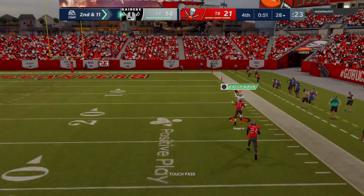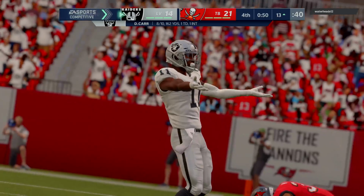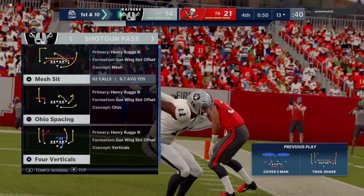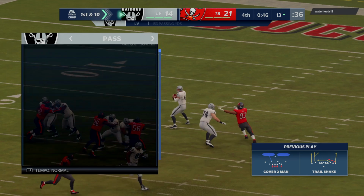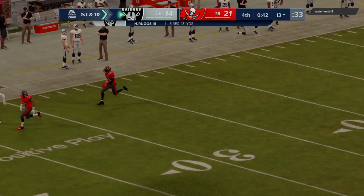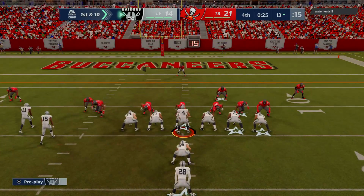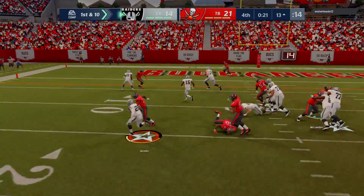Here's the execution. That's caught inside the 20. And he gets this down deep into Tampa Bay territory. A big play that time for the Raiders. 59 yards. Raider first down. A real field flipper there, as all of a sudden they've got a first down in the red zone.